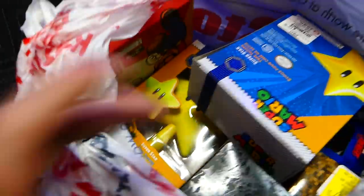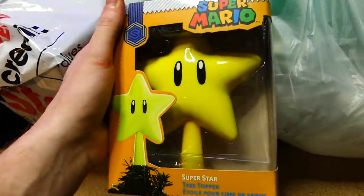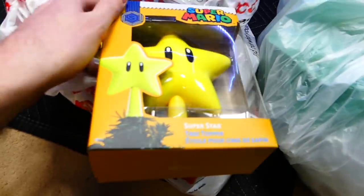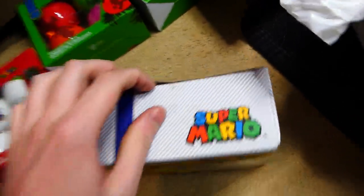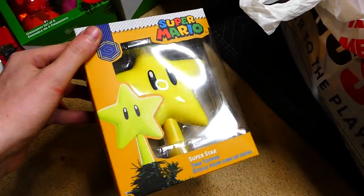Oh, there's a star. Wait, is there one here? There's another one. Super Mario the Superstar. It's a tree topper. This is the star that goes on top of the tree. That is so dope. Oh, we have to look at this. It hasn't even been opened. The tape is still there. That is legendary.